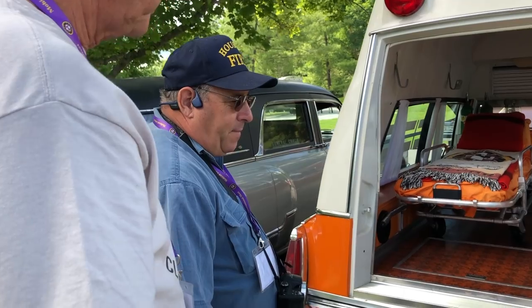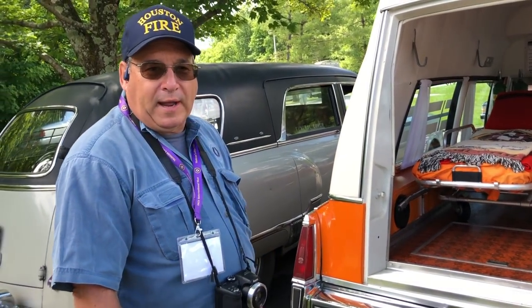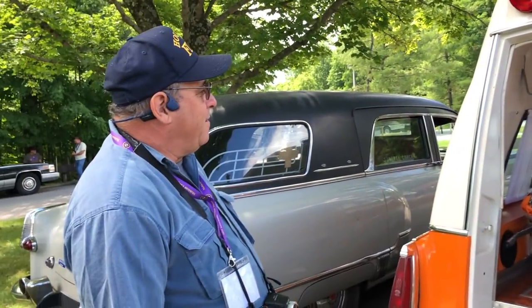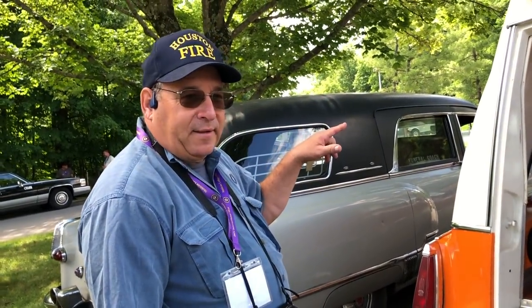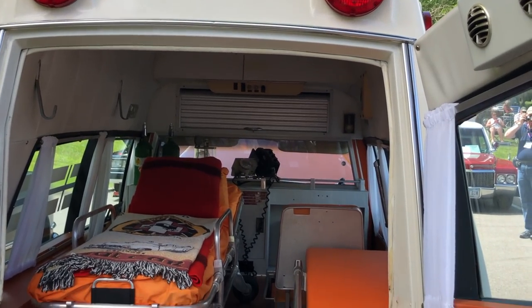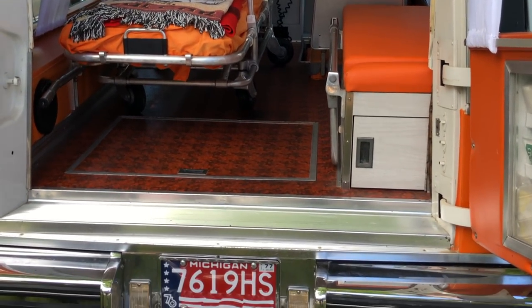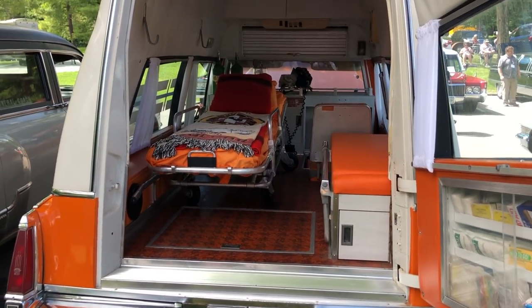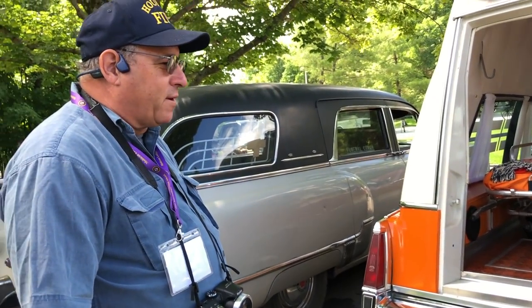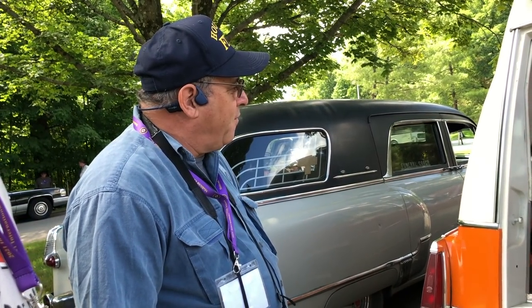When we started putting people in the back of trucks and beating them into paralysis, taking them to the hospital, we sure missed the old Cadillacs. But of all the Cadillacs I worked in back in the day, this was the best rig ever. This came out of Fairhope, Alabama, sitting behind the fire station. I think Brady got it for $2,500. And he restored it to its former beauty.